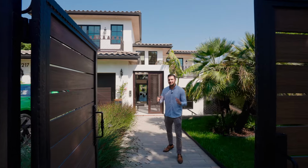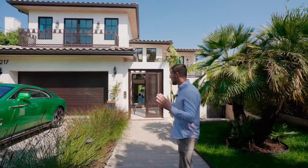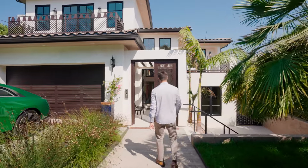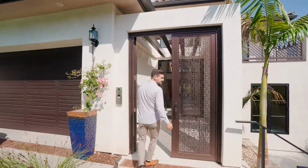This property does an incredible job of mixing new construction with old world styling. When you walk through, you get a beautiful mix of the smooth stucco with the textured stucco here. We have a beautiful covered entryway where you can spend time hanging out. Let's go inside and check out the real magic.